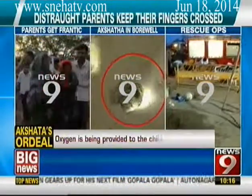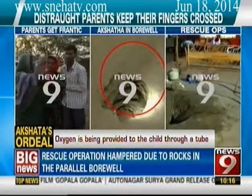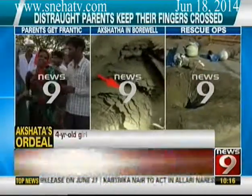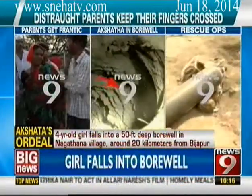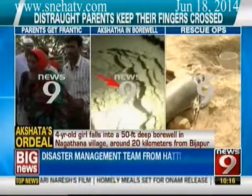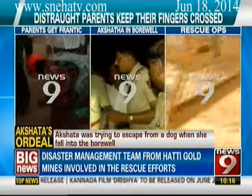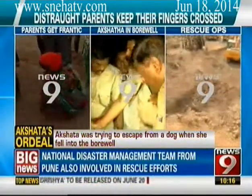As of now, continuous oxygen is being pumped in over there. The officials do not know what her condition is. They only hope that she's alive, and that's the reason why oxygen has been pumped in. You can clearly see the cylinders over there connected to the tubes that are pumping in oxygen.